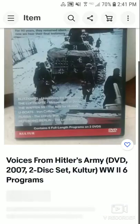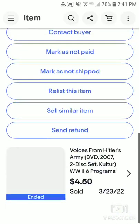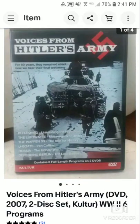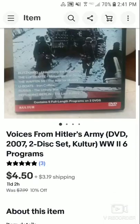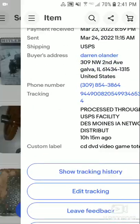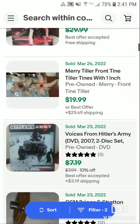$3, let's see. This is Vices from Hitler's Army DVD. This is what I picked up at the estate sale, with all of the DVDs, tapes, and CDs in one box, and a few of those CDs in several boxes. I picked this with the VHS tapes, along with the other VHS tapes in the bundle. So this one sold for $4.50 free ship plus shipping. Made about $3 on this, so as you guys see it go.